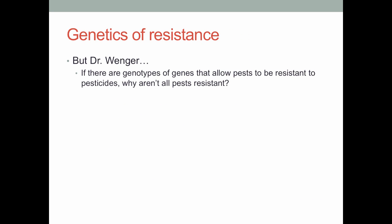Now, you might be thinking, but Dr. Wenger, if there are these genotypes that allow pests to be resistant to pesticides, why aren't all pests resistant? Because you would think these resistance traits are going to be hugely advantageous. They're going to benefit the insect or the fungi or the weed or whatever. So why don't they spread really quickly? Why don't pests just naturally have resistance to pesticides?